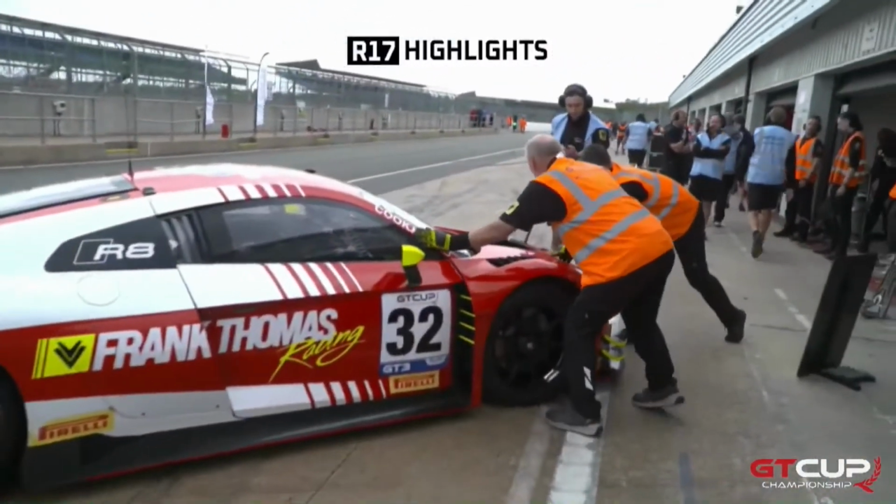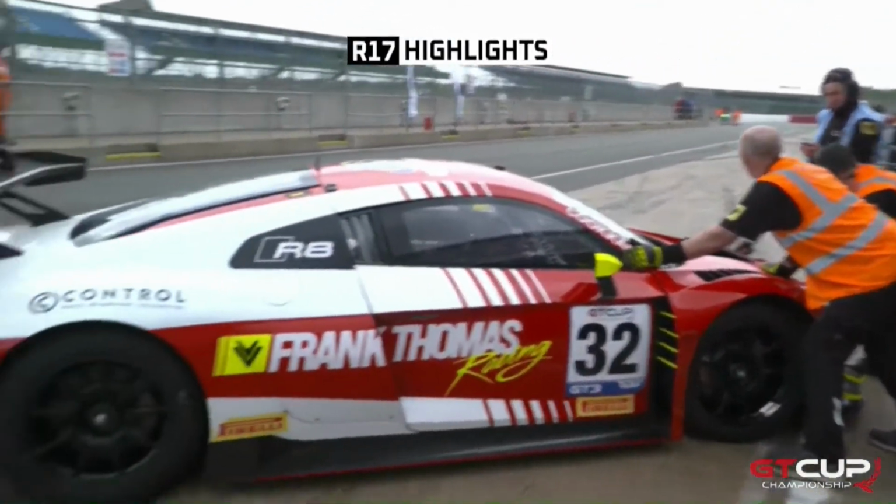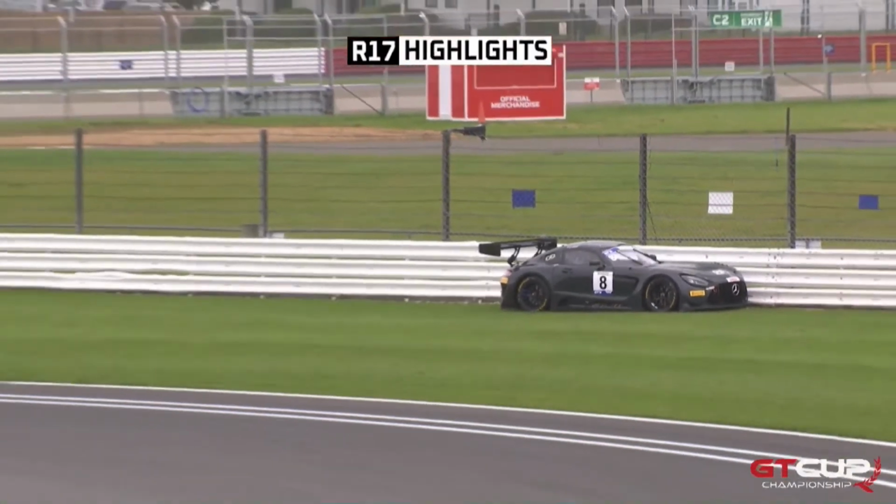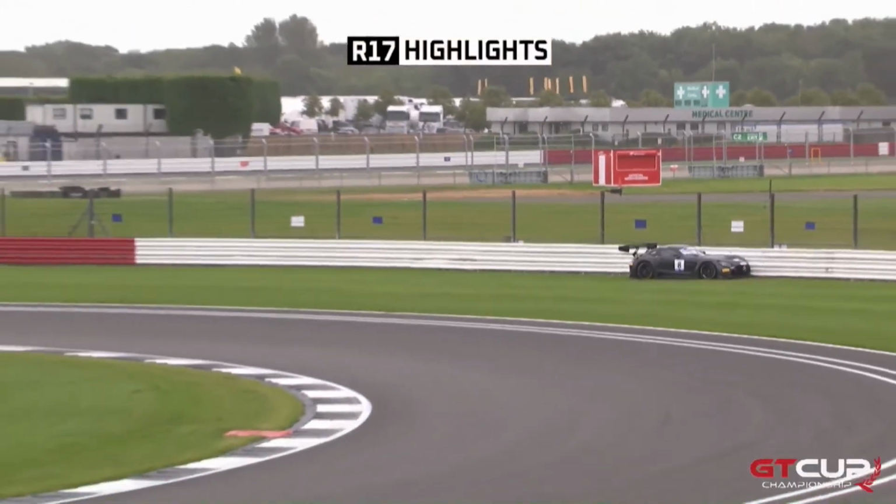Sasha Kakad and the Audi are in the pit lane off, and I'm afraid that is the Ram Racing number 8 Mercedes in the hands of Adam Knight that's had an off.